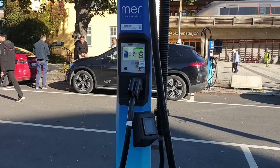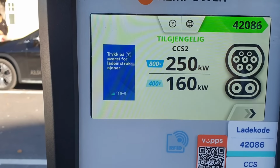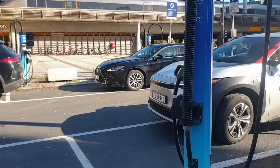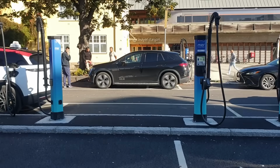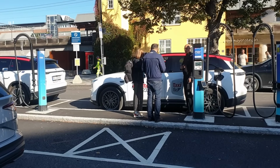But look, 250 kilowatt, 800 volts. 460 kilowatt, 400 volts. So this is plenty fast. Toyota can charge at full speed. The Niro also. There's another Niro there. Yeah, Niro.